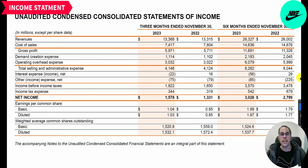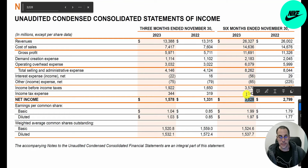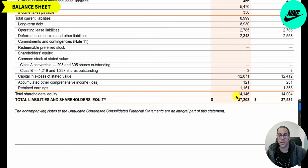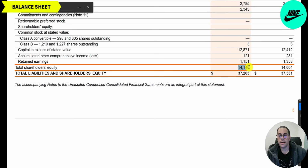There are other ways these three statements are connected. I'll show you how the income statement and balance sheet are connected. The net income was $3.028 billion. This is on the income statement. At the end of each accounting period, net income is added to retained earnings. This is the balance sheet, the equity section. Their equity is $14.1 billion. The beginning of the 11/30 accounting period, which will be June 1st, 2023, is the end of the May 31st accounting period. So the beginning equity for this 6-month accounting period is $14.0 billion. The end is $14.1 billion.